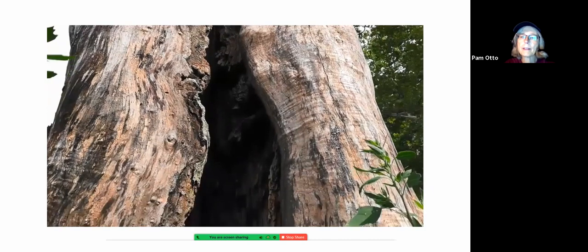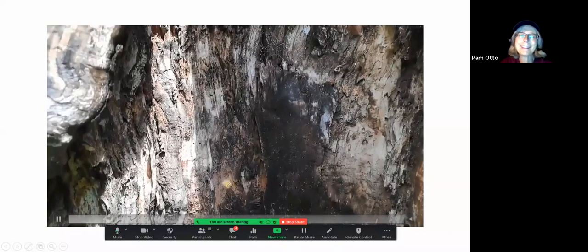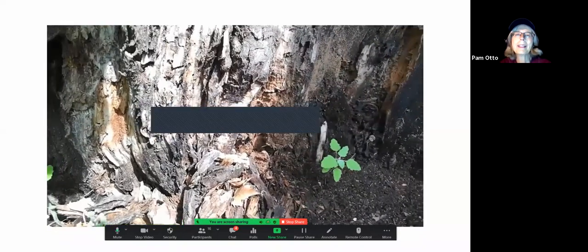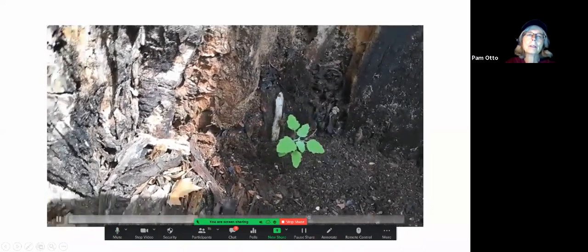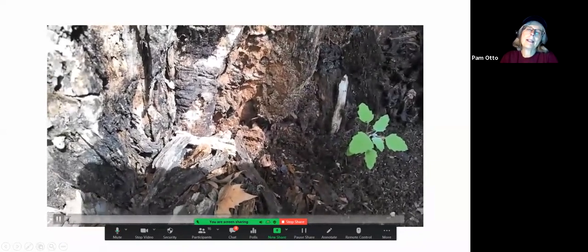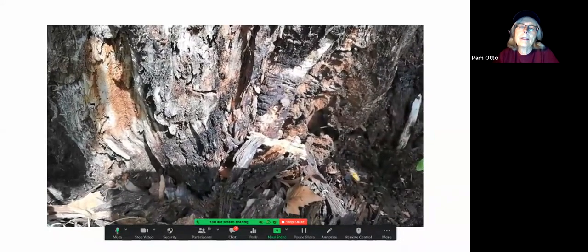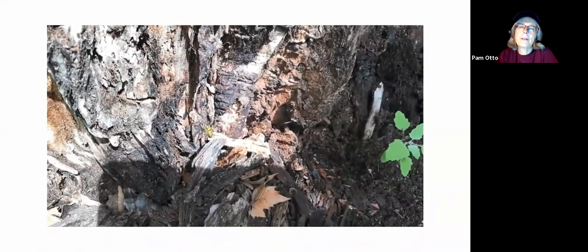I'm going to turn this down because I don't know if I was talking to myself, but look at these, like fighter pilots. These yellow jackets are zooming in and out. There's a hole somewhere down here. So you saw that tree trunk there. I stuck my hand in to make this video. You can see the shadow there where I'm holding my phone.